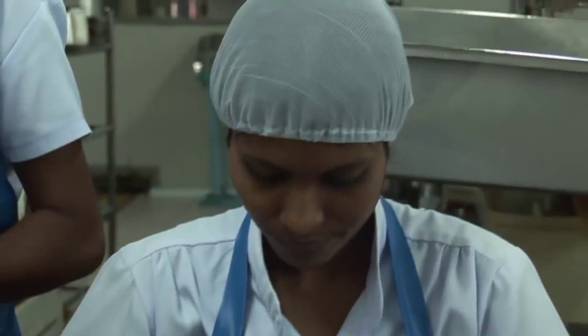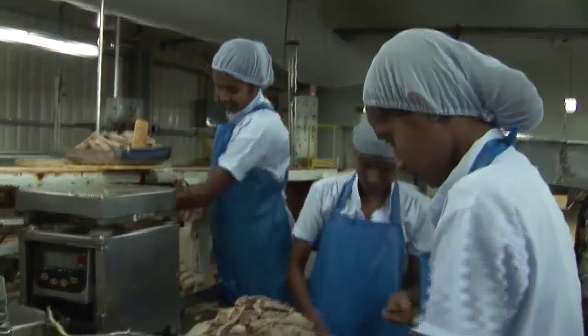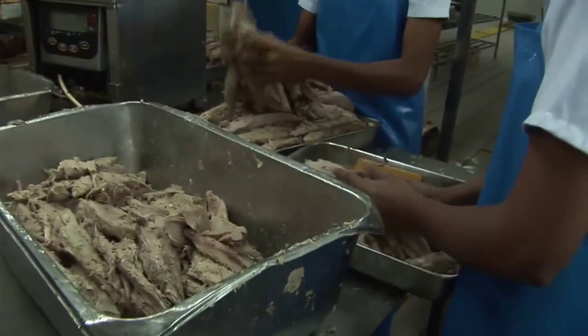But today, the reality is we get the same price for purse seine fishing and pole and line fishing. There is no difference. In the end, we will have no choice. If we want to run the factory, if we want to do this, we have to go for what everyone else is doing.